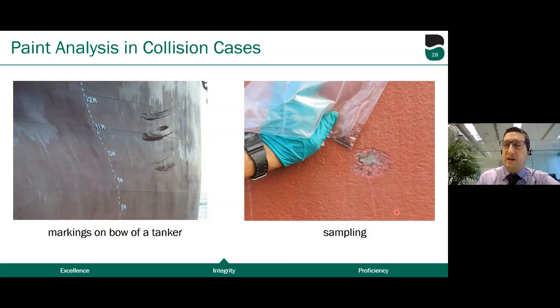Another type of work I do here in Brussels, mostly assisting our master mariner in collision cases, is to take paint samples and find out if this paint can be related to one ship or another ship in collision cases. Here, for instance, is a recent case I did with my colleague Captain Ivan Todorov from Singapore. There were markings on the bow of a tanker, so we had to figure out if they came from a fishing vessel which sank in Singapore. We took samples in various locations where the marks were present, and of intact paint.